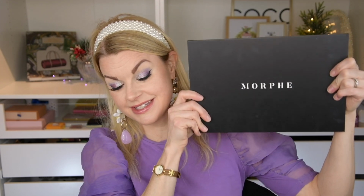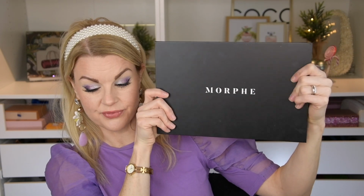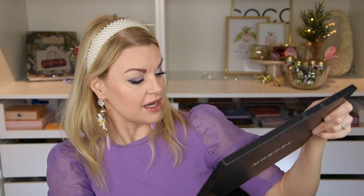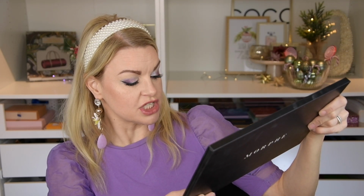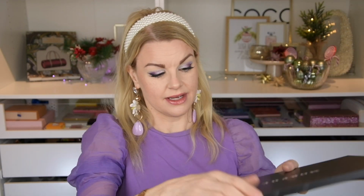This palette I'm gonna show you is at number 5 then. The reason I don't reach for this that much, I reach for it, but not that often, is because it's so big, guys. It's the Morphe palette. You can see how big it is. It's almost taking the space of this frame. This is the Artistry palette, such a gem. So let's open this up.